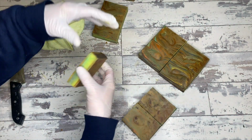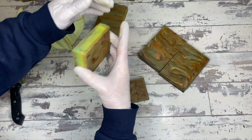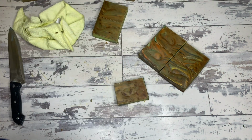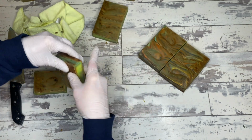Nothing wrong with the fragrance oil. It performed beautifully. And the bars are very well formed. Big delightful bubble with these because I have since tested them. So there's that. And yeah, no, I really do want to try this pour again.